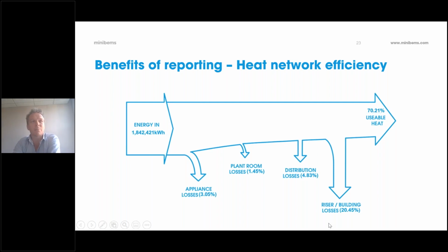20% of the losses are on the risers, and that's because this particular heat network has risers which go up through the centre of the building, go through the ceiling voids, and then out down the external fascia of the flats and into the flats individually via the external fascia. So quite extensive riser runs essentially. But what you can see is that otherwise the performance is pretty good. There are some plant room problems there as well, which don't help the performance, but notwithstanding that, we've achieved pretty good performance there.